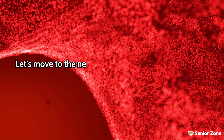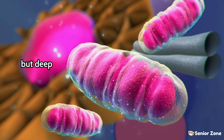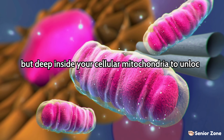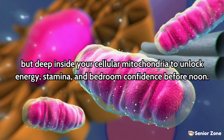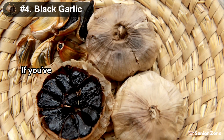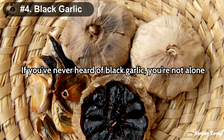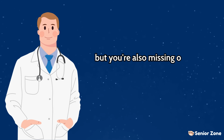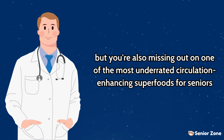Let's move to the next food on our list, one that works not just in the bloodstream, but deep inside your cellular mitochondria to unlock energy, stamina, and bedroom confidence before noon. Number 4. Black garlic. If you've never heard of black garlic, you're not alone, but you're also missing out on one of the most underrated circulation-enhancing superfoods for seniors.